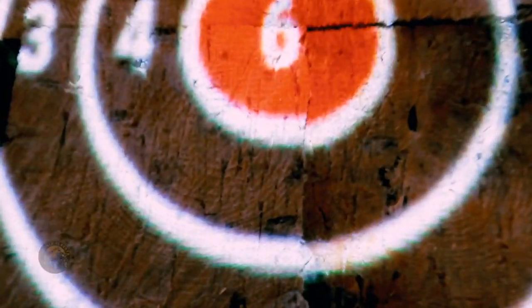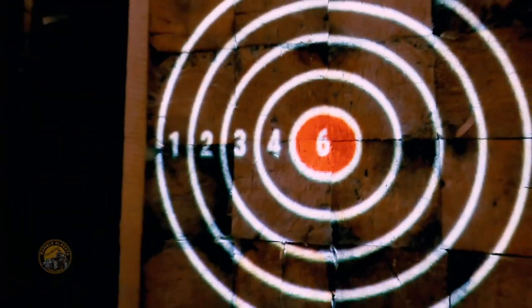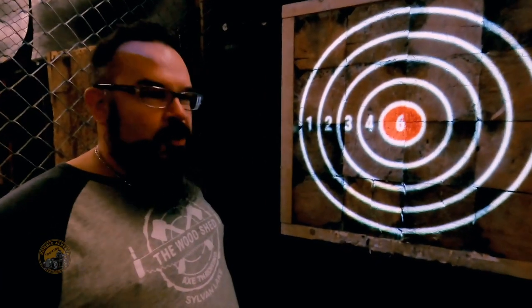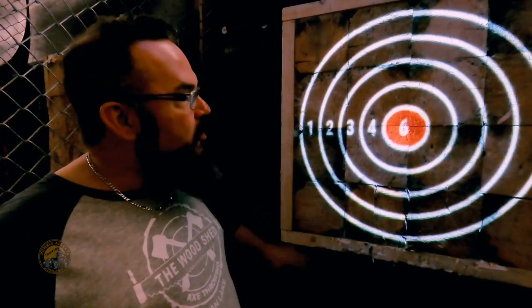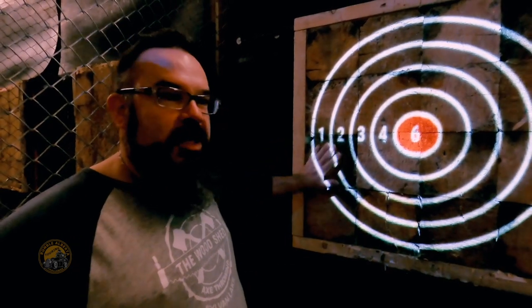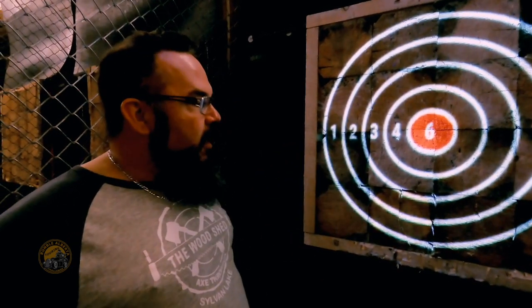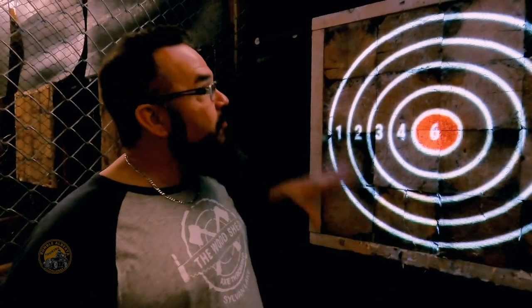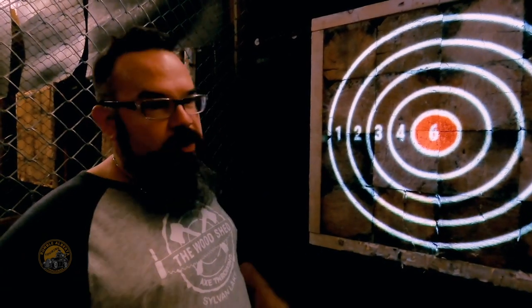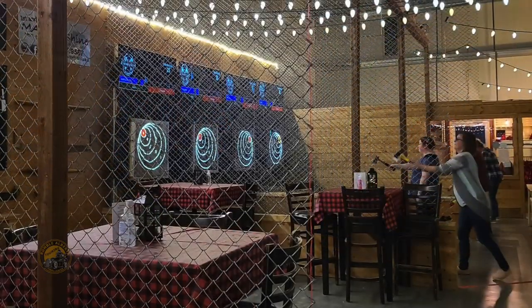And so everything we do is local. This is from a local sawmill. It's an 8x8 post that we cut down to length and put into a square box. Then we wet them down, keep them nice and pliable. It's a lot easier for people to learn on. As well, we have the projector style where we have different games and whatnot. And it just makes it easier for everybody.